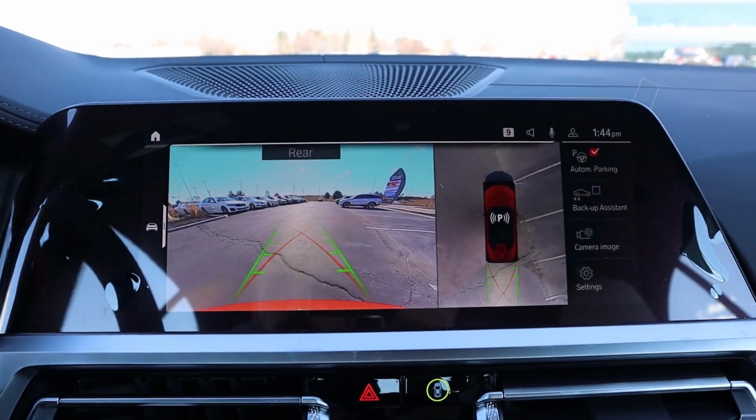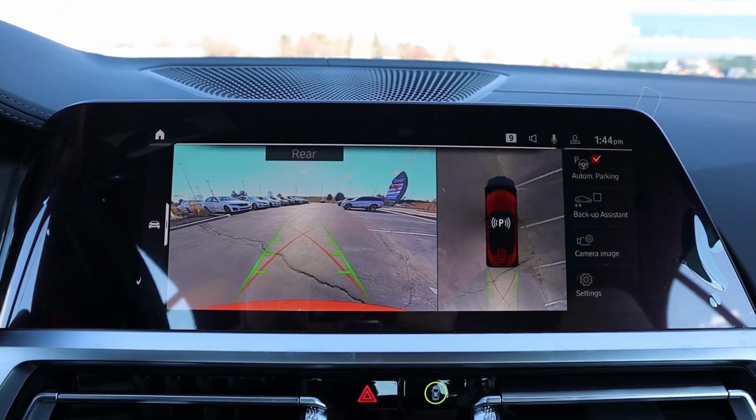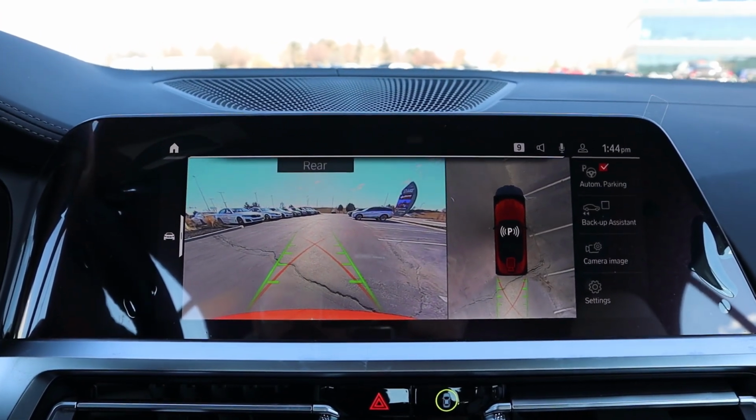So here's our backup camera. We do have trajectory lines that turn with the steering wheel. We also have a bird's eye view as well, and so even though you can just put the top down and see all around the car, it's still got a good camera system.